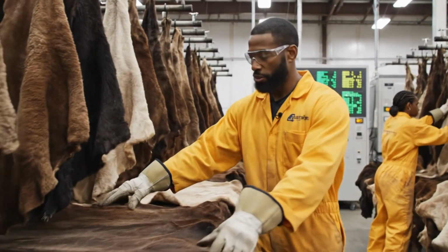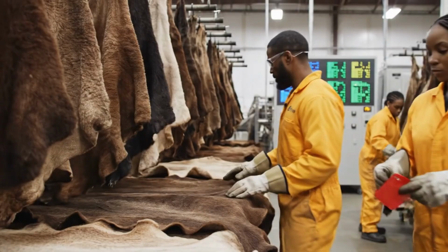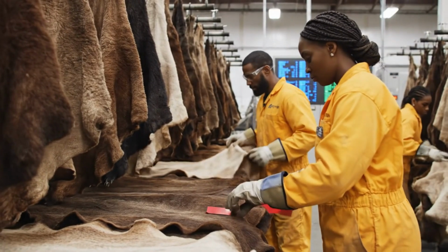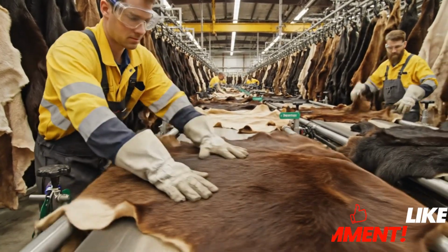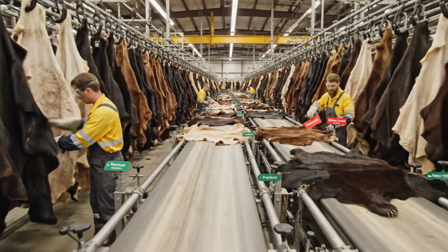Minor cracking here along the spine. Okay, tag that one for rehydration. The rest look good. In the 26th step, the inspected bear hides are sorted and grouped according to their quality and thickness.